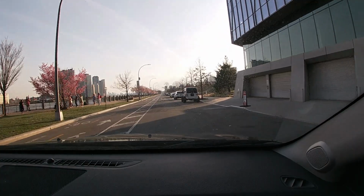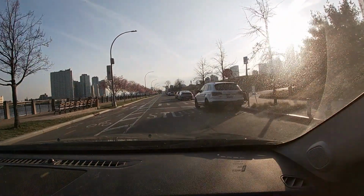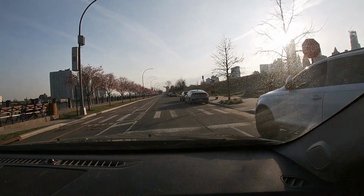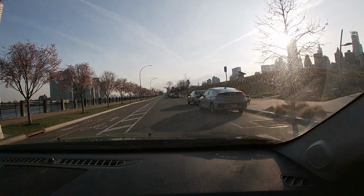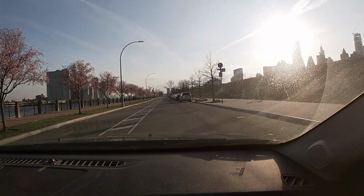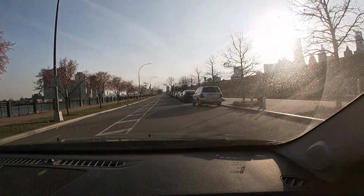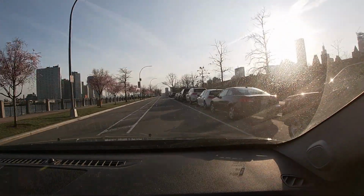Okay, on the left are some cherry blossoms I see already. Oh, they're coming out. This place really gets mobbed on some weekends for the cherry blossoms, but they're already out. So that's pretty cool. I didn't think they'd be out yet. Yeah, maybe with a little rain. Well, we got a couple of nice warm days.